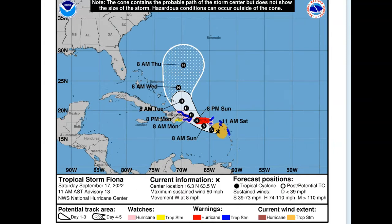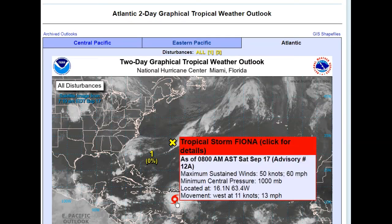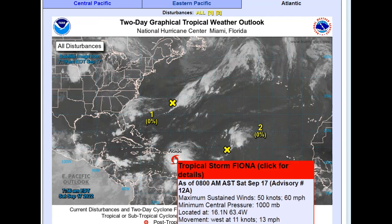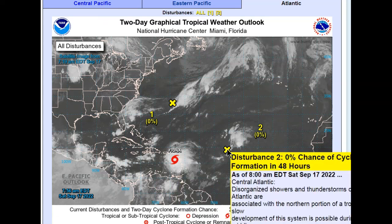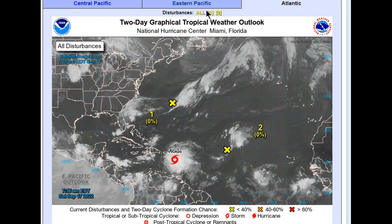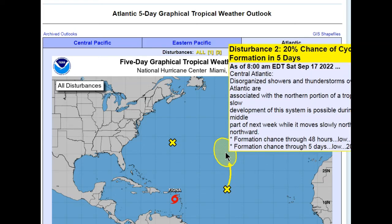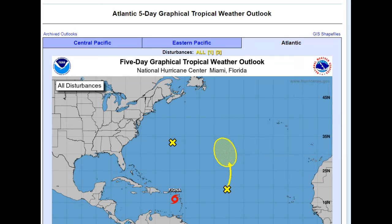Tropical Storm Fiona, this is the 11 a.m. advisory, again on a track that'll turn it out to sea. Fiona here, and we can see that we have another system, but pretty much 0 chances. Looking in the longer range, that's our only worry here. It's really not a big deal. It's mainly going to be Fiona.